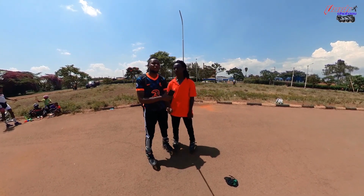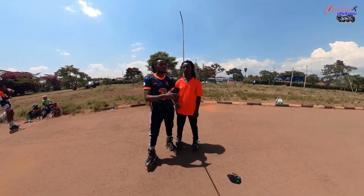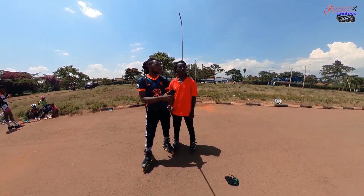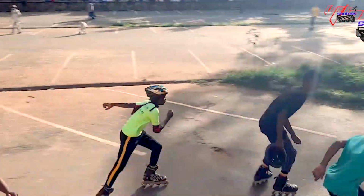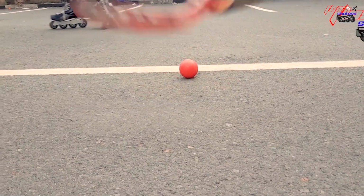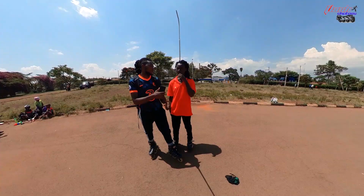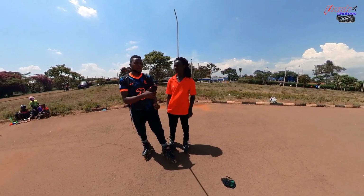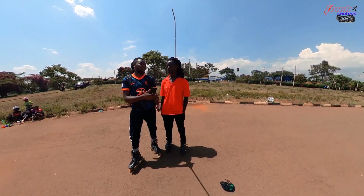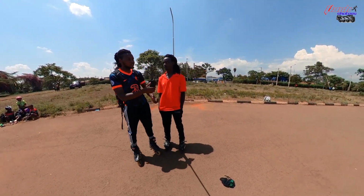So this Gate 4 is a place for speed skaters and also slalom. Do you think this is the safest place to skate compared to the Aga Khan walk? Honest opinion. I can tell you my reason first. The first reason I think it's safe is because you can access this place any day, not only on Sundays or public holidays like the skate park. For me, that's a plus for this side. One problem is the distance. It's far, it's not central. Not everyone can access the place easily.